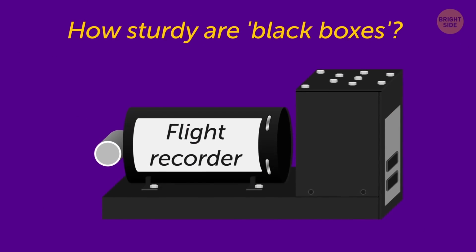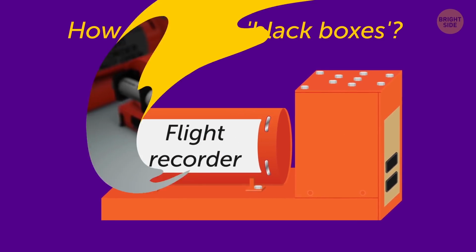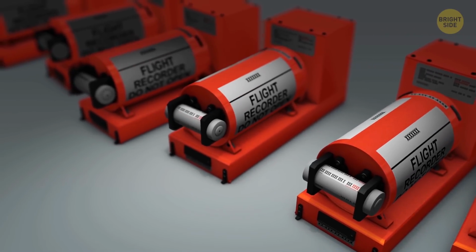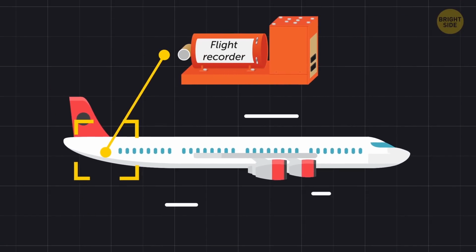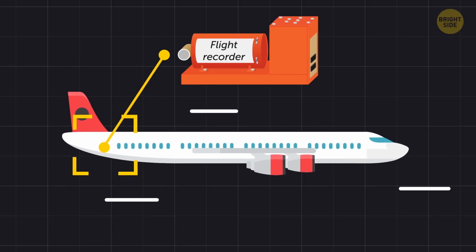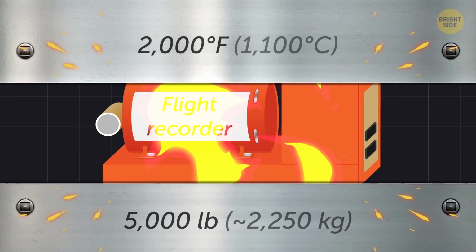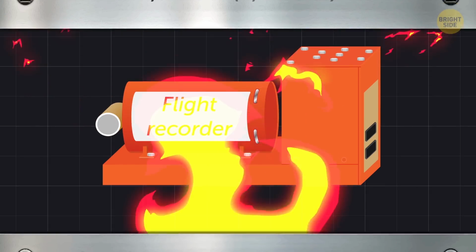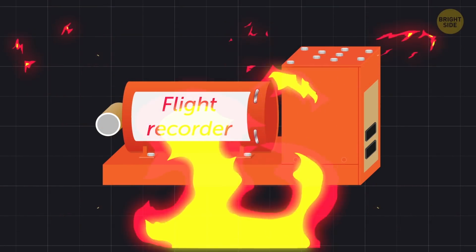How sturdy are black boxes? Well, first, they're more like orange boxes, because they're easier to find if they have a vibrant color. They're usually placed near the tail of a plane, because here they won't take as much damage during a possible accident. They can endure the temperature of up to 2,000 degrees and 5,000 pounds of pressure, enough to melt most soft metals and crush a car.